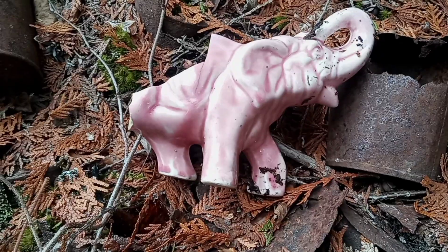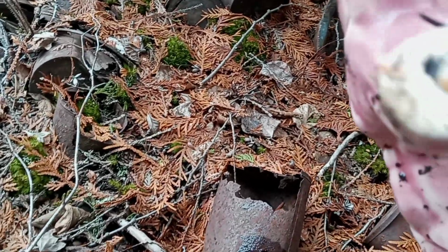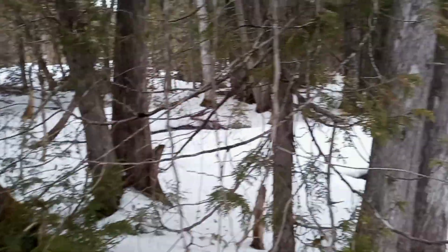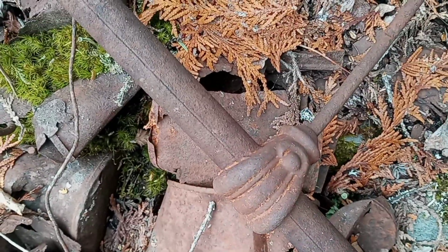Look at that old elephant. It's pretty cool. No markings on it that I can see. Neato! There's a couple old planters out this way. They're under the snow, you can't see them. I don't know if this is an old bed frame or if it's part of that thing. I'm not sure.